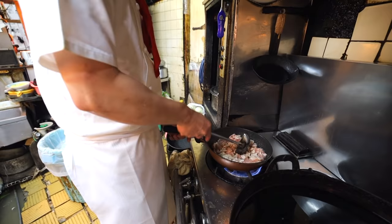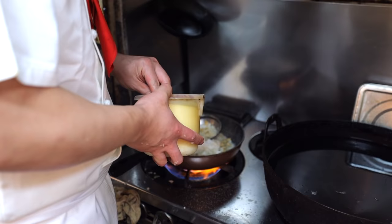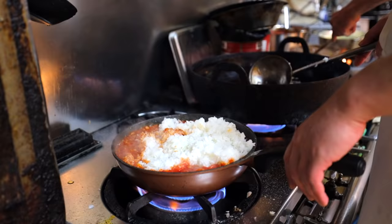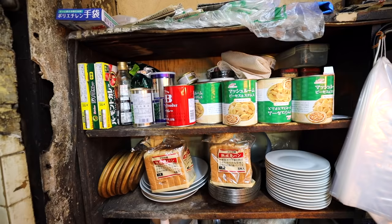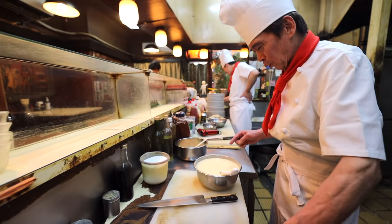That's a lot of chicken. What's it for? Omurice no niku. I see. He's stir frying the chicken for the omurice dish. Now he mixes ketchup in the rice, common for an omurice dish. In fact, it's their second most popular menu item, so they need to prepare quite a lot. Oh, the servers are here! What's that?